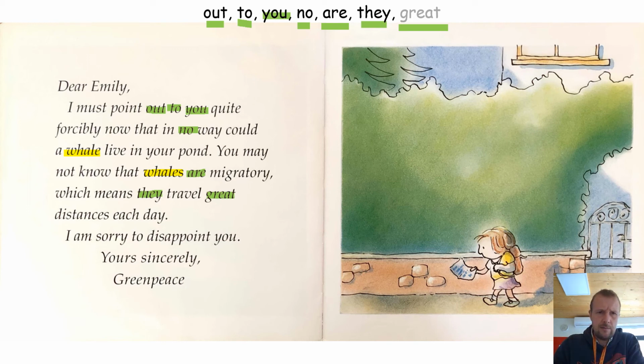What does migratory mean? I'll highlight it off for you. Migratory. What does migratory mean? I think the answer is going to be in that same sentence. Yeah, it says, I'll highlight this as well, which means they travel great distances each day. So when you migrate, you're moving from one place to another. So the whales travel across the oceans looking for food. They don't live in one particular area.